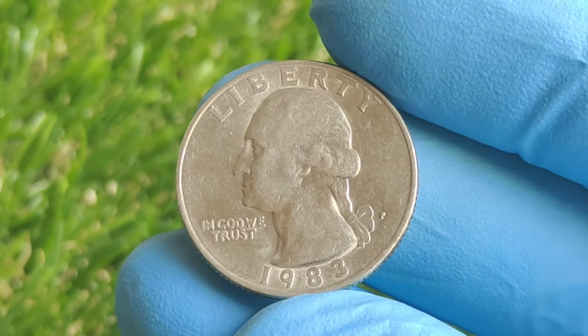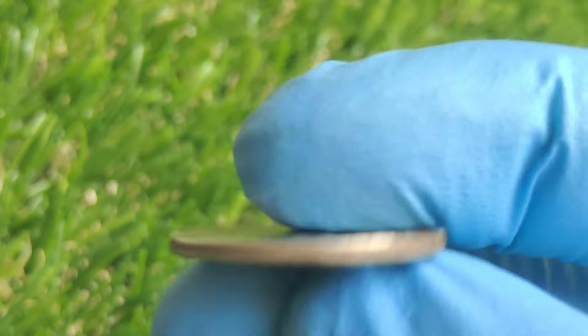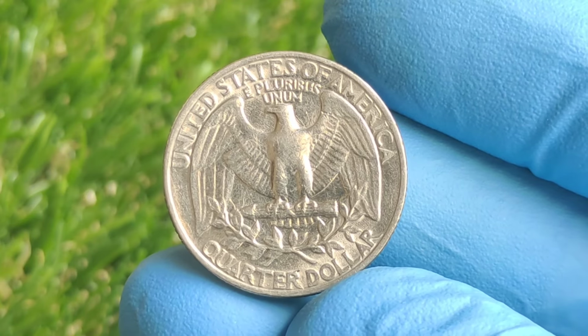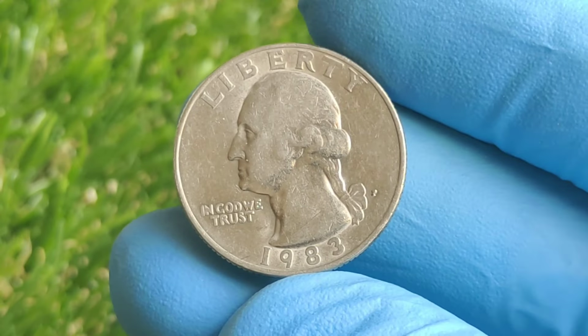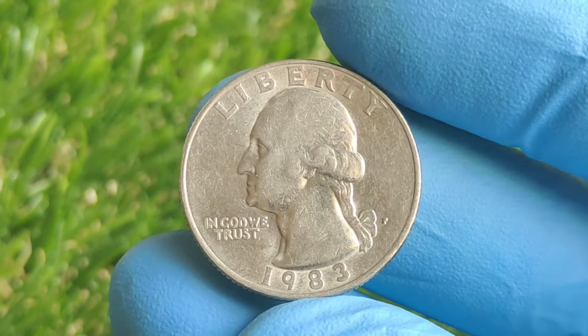And this by itself would intrigue collectors, but layered onto the doubling is a dramatic off-center strike, where the image is shifted so significantly that part of the coin's design spills off the edge and leaves a crescent of blank space, further complicating the piece and confirming that it escaped the mint under the radar of quality inspection.